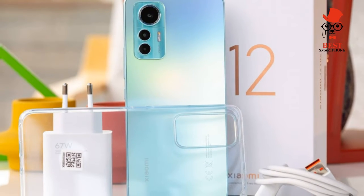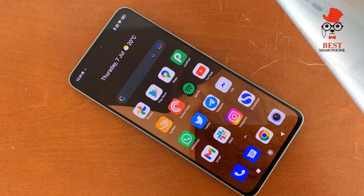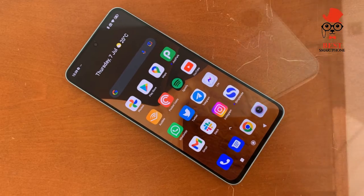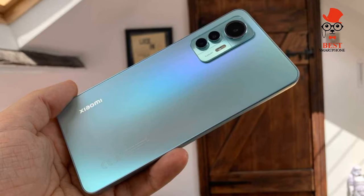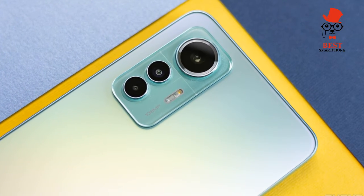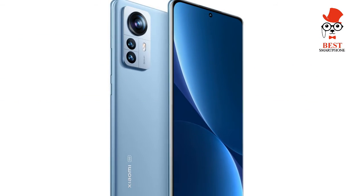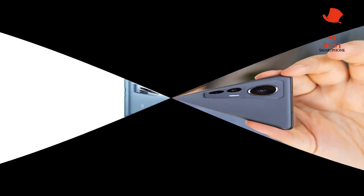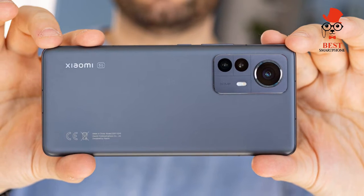Screen and speakers. 6.28 inches AMOLED. Full HD+. 120Hz with adaptive sync. A 6.28 inch screen is quite small for 2022, and although it's not much smaller than the Pixel 6's 6.4 inch display, the phone is hugely smaller and easier to handle. As mentioned earlier, the S22's display is even smaller at 6.1 inches, so the Xiaomi 12 is not unique.